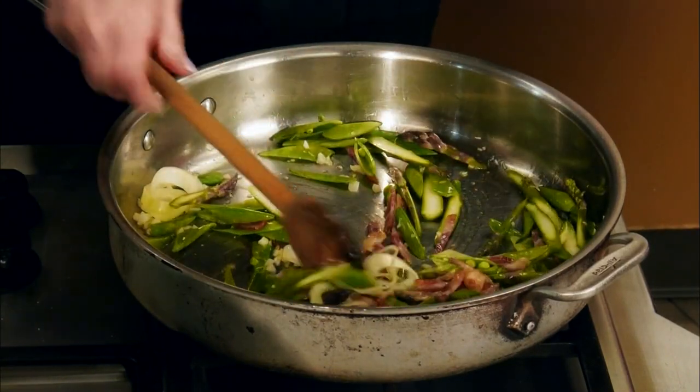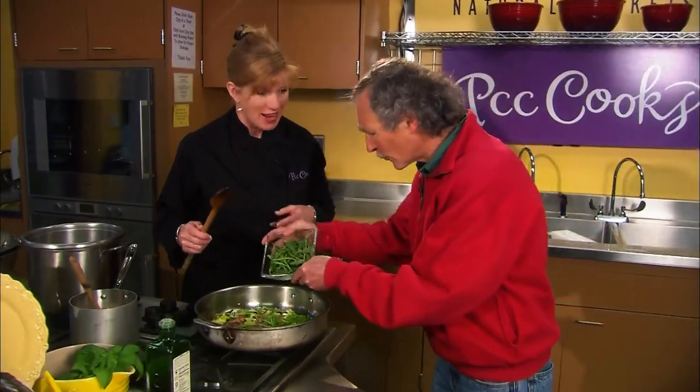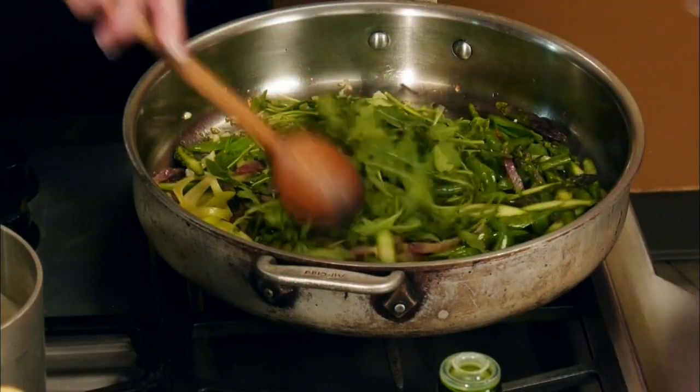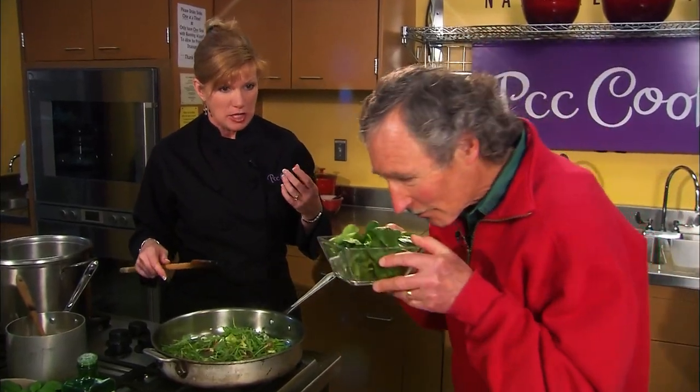So now that we've got the peas and the asparagus just about perfectly done, a little al dente, we're going to add the more tender greens. So arugula, a little fresh baby arugula. I love arugula. So do I. It's so easy to grow, too. I know, and it just tastes so good. And then a little baby spinach.